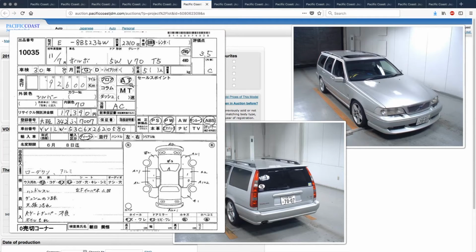92,600 kilometers, automatic transmission, lowered with wheels. I don't know what I feel about the way that this one looks. It's lowered with the wheels and the front lip. I think that's pretty cool. It is a little bit weird on the Volvo, but that might be why I think it's so cool. But then again, Volvo has a history of racing and a successful history of racing, and so having a sporty Volvo is not necessarily strange for the marque.